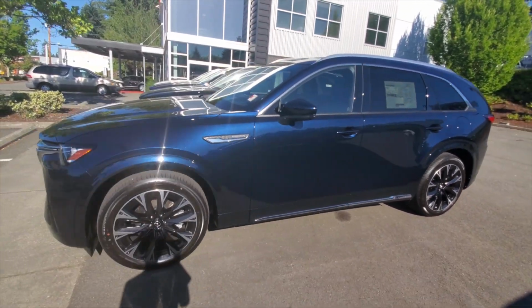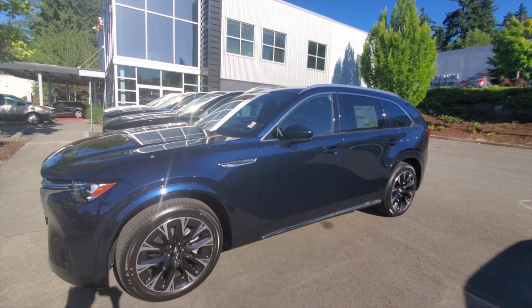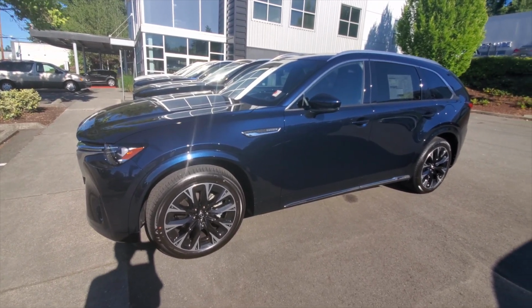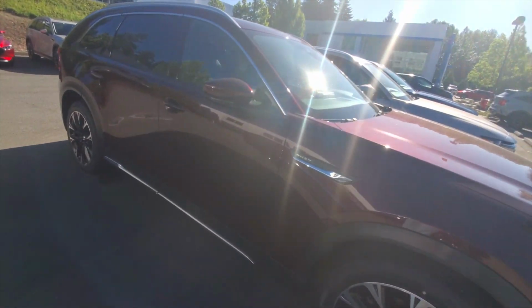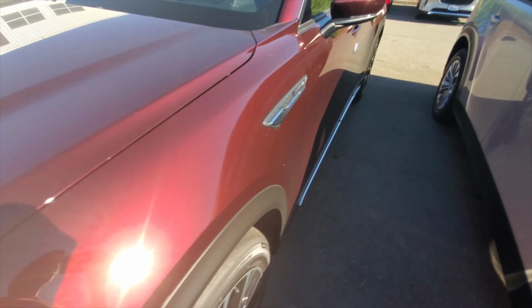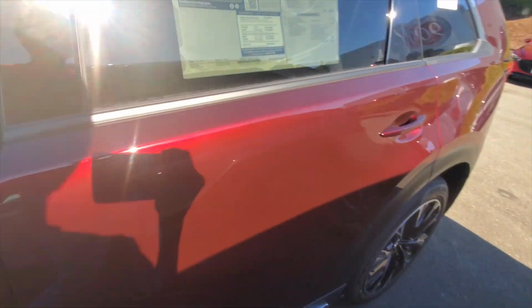Wow. I'm very impressed. It just looks amazing, especially when the sun is beating down on it. It looks really, really good with the dazzle that it offers. Also, the signature color of the CX-90, by the way, is this one. This is the purple, kind of magenta maroonish color of the CX-90.